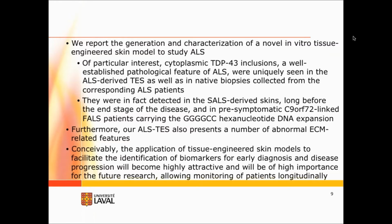So in conclusion, we report the generation and characterization of a novel in vitro engineered skin model to study ALS. Of particular interest, cytoplasmic TDP43 inclusions, a well-established pathological feature of ALS, were uniquely detected in our ALS-derived TES, as well as in native skin biopsies collected from corresponding ALS patients. They were in fact detected in sporadic ALS-derived skin, which were not at the end stage of the disease, and in pre-symptomatic C9orf72 familial ALS patients carrying the GGGGCC DNA mutation.